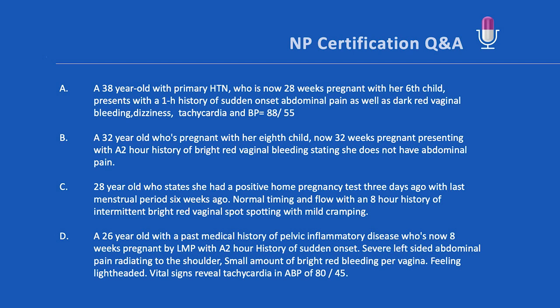B, a 32-year-old who's pregnant with her eighth child, now 32 weeks pregnant, presenting with a 2-hour history of bright red vaginal bleeding, stating she does not have abdominal pain without a history of abdominal trauma. Vital signs are within normal limits.